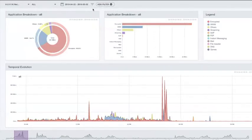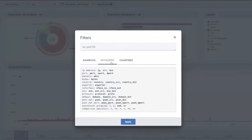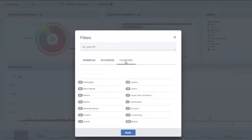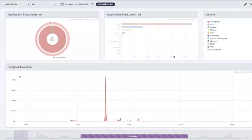And as I mentioned earlier, the ability to filter this data is absolutely critical to really narrowing information down. So if you go to the Add Filter section along the top, this is the ability to create your own filters. We give you some examples along the top here as well, some of the keywords that are available. And if you do want to do based off country, we'll give you the country listing here as well. So as an example, if I want to see all traffic going to Russia, I can click on that and hit apply. And you'll see that all the different views in the product have now refreshed to be specific to the search criteria that I've specified.